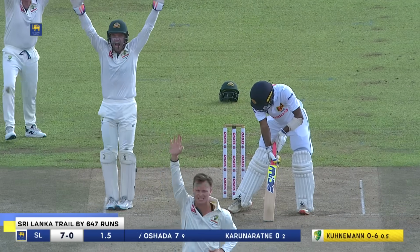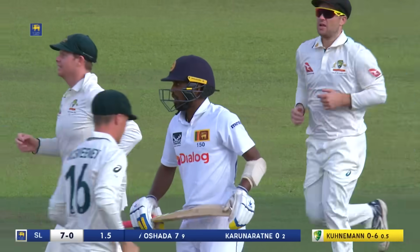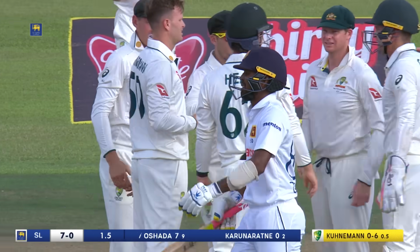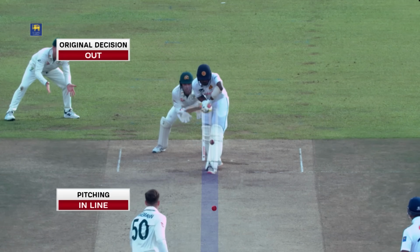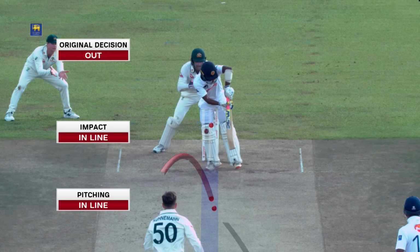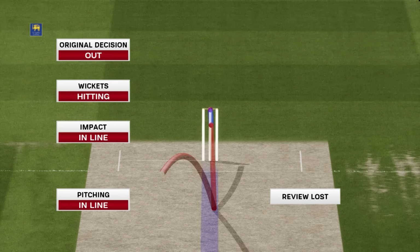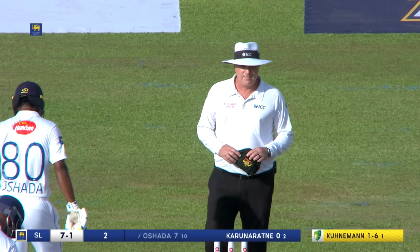Height is in question. Yes, given. No doubt about the line. He's reviewed that, Dushan Fernando. Ball is pitching in line, the impact is in line, wickets hitting. Umpire stays with his original decision. Out, stand by. On screen, signal now.